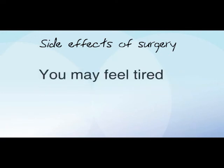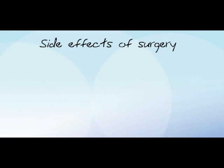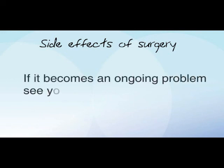You may be feeling very tired after your operation. This is normal, and a result of your body healing itself, but should lessen as the weeks go by. If it becomes an ongoing problem, then see your doctor so that they can check for infection or any other possible causes.